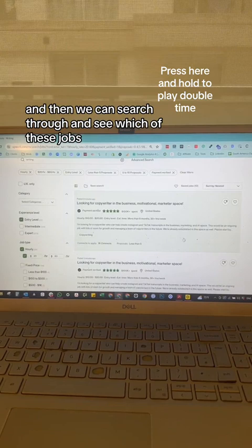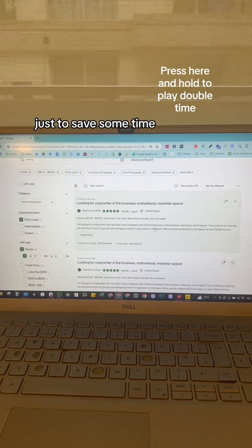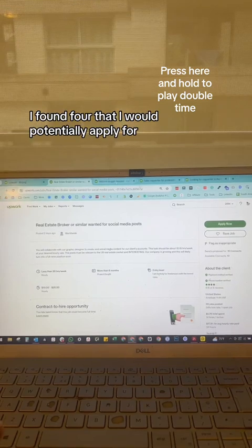And then we can search through and see which of these jobs look any good. I'm actually going to pause my video while I do this just to save some time as I find something good. Okay, of those 26 jobs, and bear in mind I had a lot of filters on there, I found 4 that I would potentially apply for.